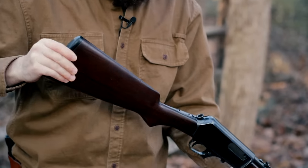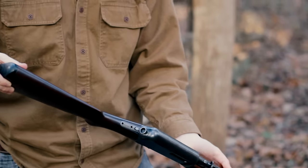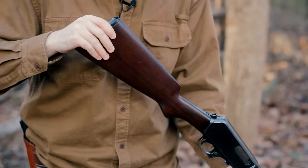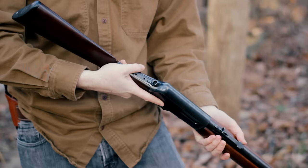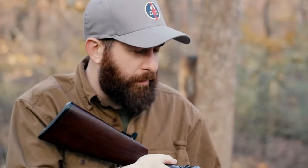The stock itself is, I believe, walnut, I want to say, and has a very, very thin profile and a very slight pistol grip shape to it. Honestly, this rifle, even with the almost 8 pounds weight, has such a comfortable grip to it. It is just really, really pleasant to hold and shoot, which they had to ruin with that awful pump charging system.